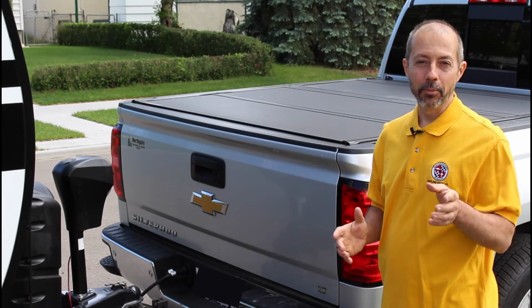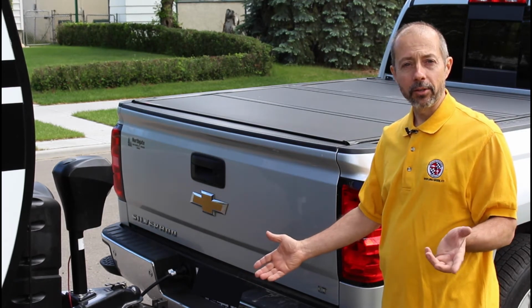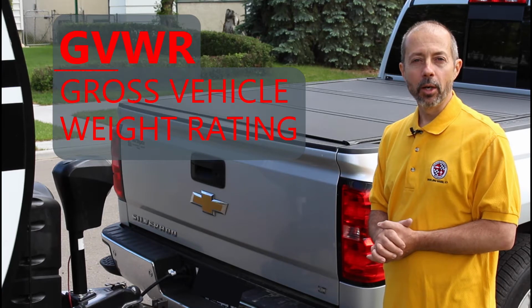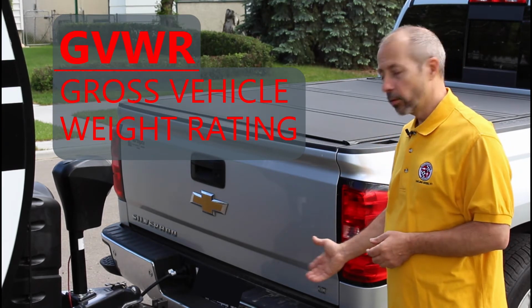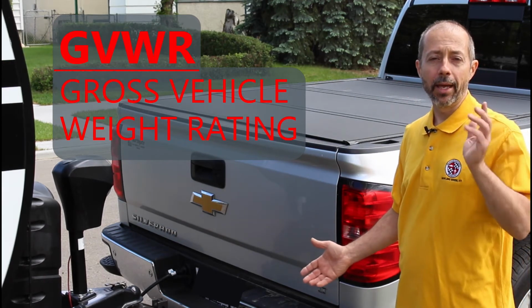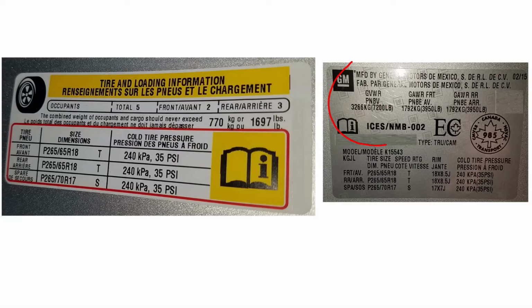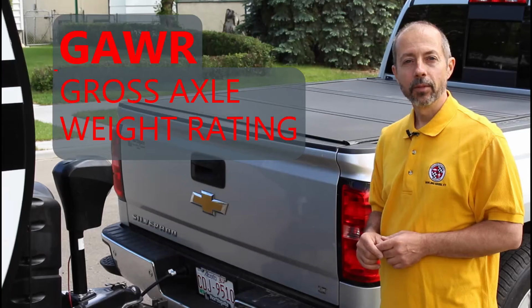When a vehicle is carrying more than it was intended for, we increase the stress on the axles, bearings, tires, seals. GVWR, gross vehicle weight rating. This is simply how much the truck weighs, fully loaded. That includes people, bicycles, barbecue, everything. Whether we're towing a trailer or not, the vehicle's maximum safe weight is shown right here on the stickers in the door jamb. In our case, that total is 7,200 pounds, GVWR.